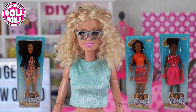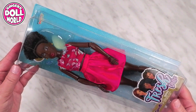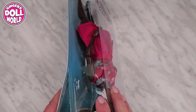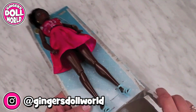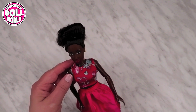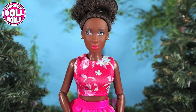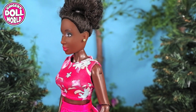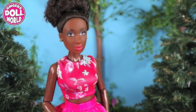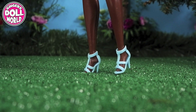And now they are home, and I'm going to unbox them and get a closer look. This is Lynette. She is wearing a beautiful two-piece pink floral top and matching skirt. She's wearing a pair of gold-studded earrings. Her natural hair is in an afro puff. And she's wearing a pair of blue high heel shoes.